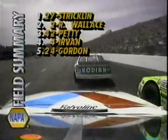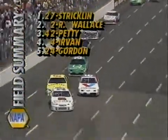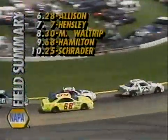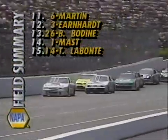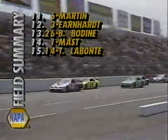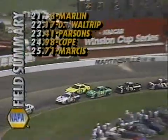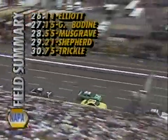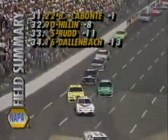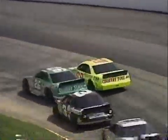Here's a Napa Filter summary for you, how they were running last time around this half-mile racetrack here at Martinsville. Bobby Hamilton had a great qualifying run, qualified 9th. Now Martin goes by. Here comes Brett Bodine trying to get alongside Bobby. He makes it. Brett Bodine led this race late last year. And there's Earnhardt already up to about 12th to 13th place, from a starting position of 21st up to 13th. If he could get by Bobby Hamilton, that would put him in 12th.